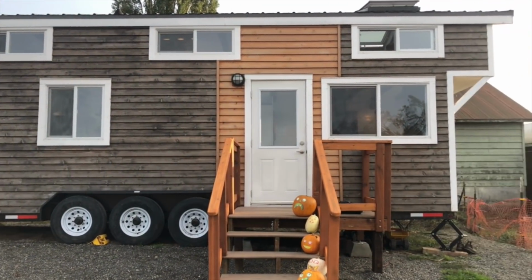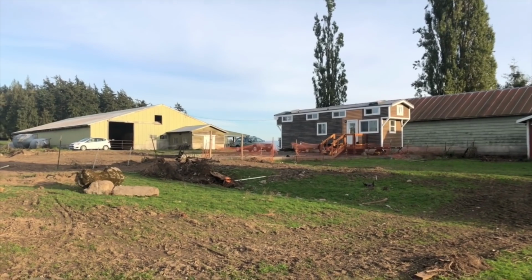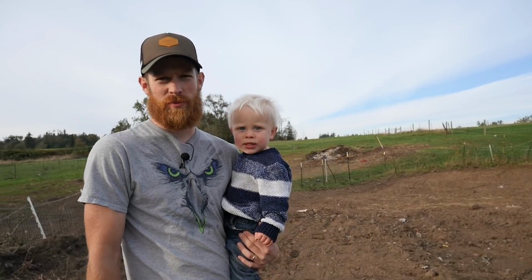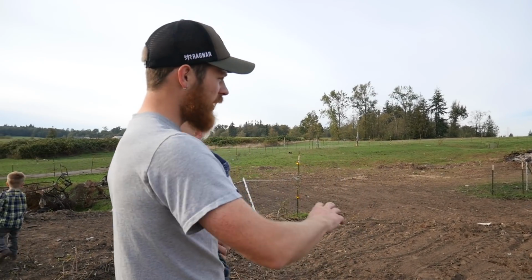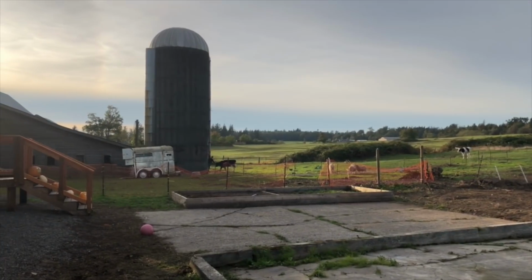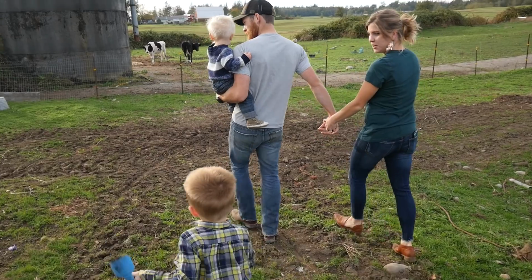So we've been here for about 6 months. All this dirt here will eventually be grass, and we'll have a nice yard and probably a small little chicken coop up in the corner. It was just kind of overgrown blackberries and old farm equipment that was just kind of stored here, but we've cleaned it up and leveled it. There was actually kind of a ditch right here. We're kind of cleaning it up as payment for rent for the plot of land.